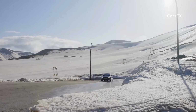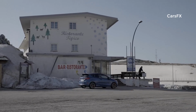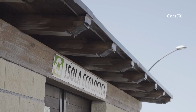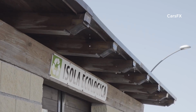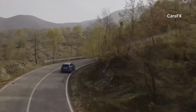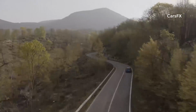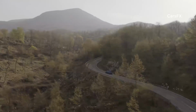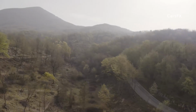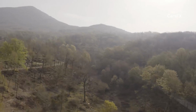Better still perhaps, there are some great restaurants right at the top of the Via that serve good, authentic Italian food at incredibly reasonable prices for most of the year round. The restaurants, the observatory, and the amazing views out across Lazio and beyond make the Via Campocatino well worth a visit, no matter what time of year it is.